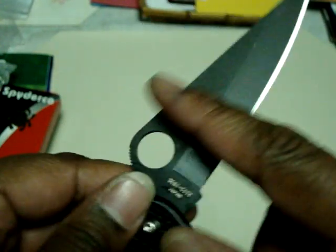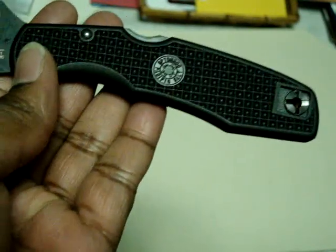Again, it has some junk on it from where it shipped. I just got to go and clean that up a little bit. But review to come on all these knives. FRN handles, very nice. I might carry this at work, check that out, see how it works. Okay, so Pacific Salt H1 steel.